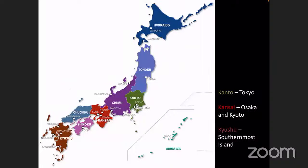The exhibition I curated in the museum was organized broadly into 3 sections according to geographical areas of bamboo production: Kansai, with the center of Osaka and Kyoto; Kanto, with Tokyo in the center; and Kyushu, the southernmost island of Japan.